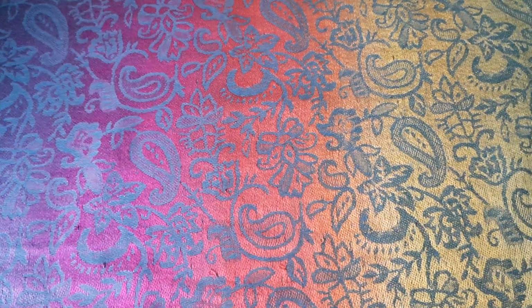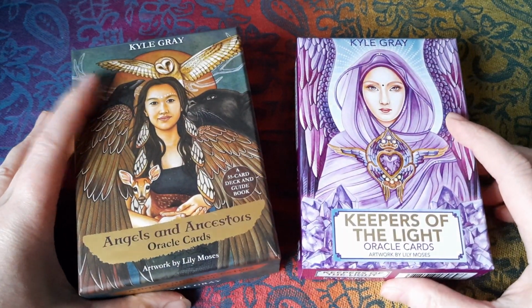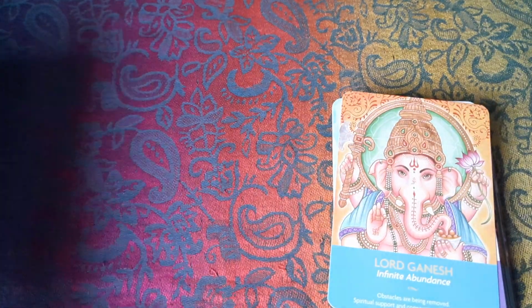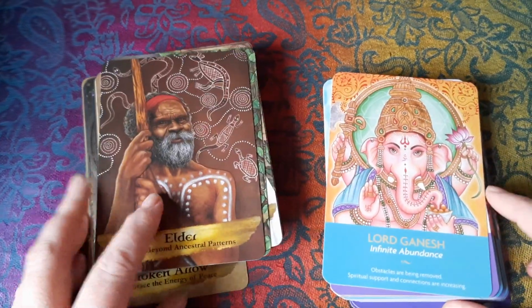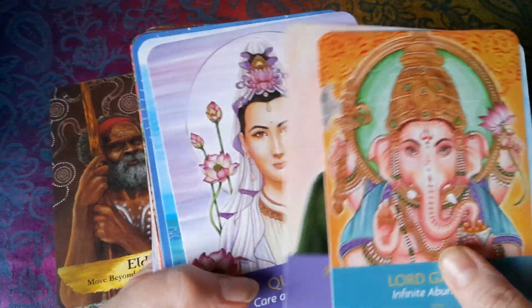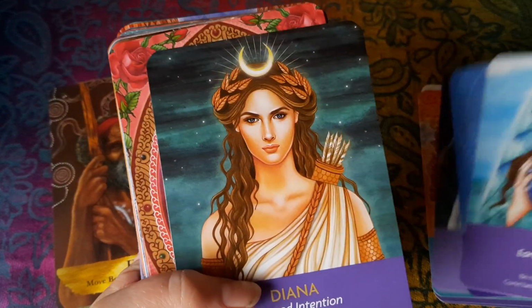Okay, another two that maybe go together are the Keepers of the Light Oracle and the Angels and Ancestors Oracle by Kyle Gray, neither of which have got an outing this year at all. These are very similar in terms of their setup. In some ways, the graphic design of them is a bit different. The art in both is by Lily Moses. I really like the art. I'd love to see more stuff by Lily Moses, actually, because I really like her art.